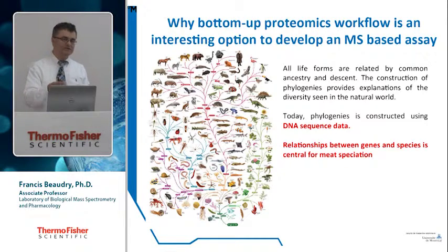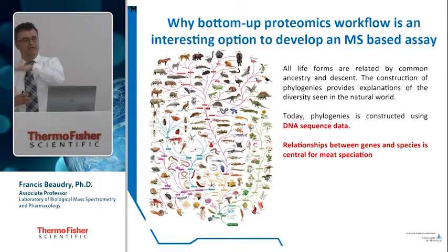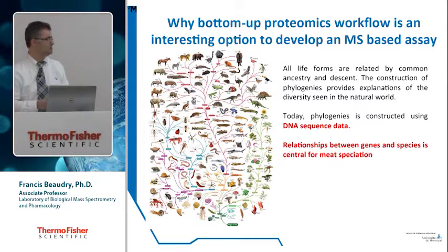speciation? With RT-PCR, that's exactly what we do, but for our mindset in developing a proteomic-based assay, this is very important because historically, proteomics was working in a reverse way. We were looking at proteins, and at the end, we were going up the ladder and looking at the genes.